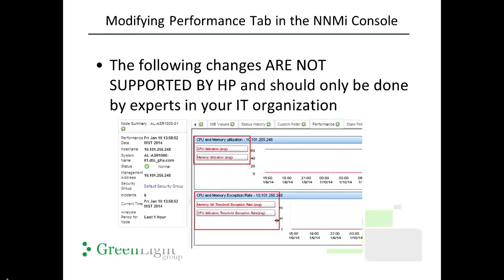For the first item here, just to let you know, we're modifying a configuration file on the back end of the Performance for Metrics SPI. Technically this specific item isn't supported by HP. They are working to get this specific thing in the interface so that you can modify these metrics yourself, to help you with your day-to-day job. So: quick access to information when things are going haywire in your network.